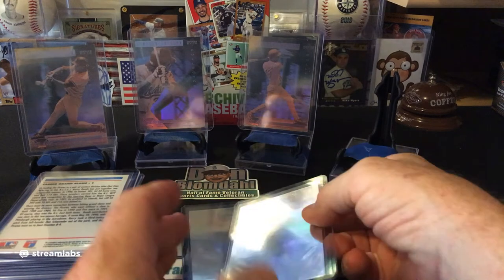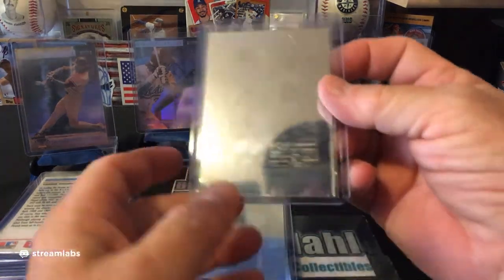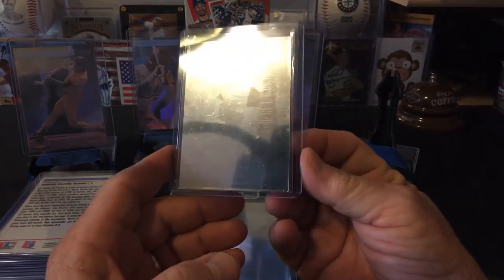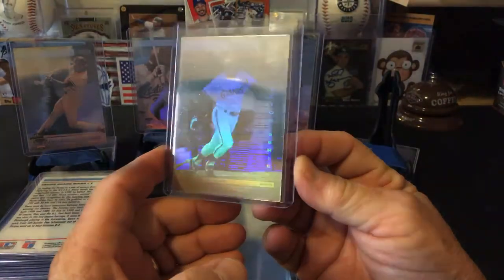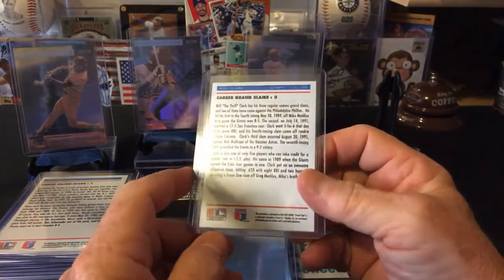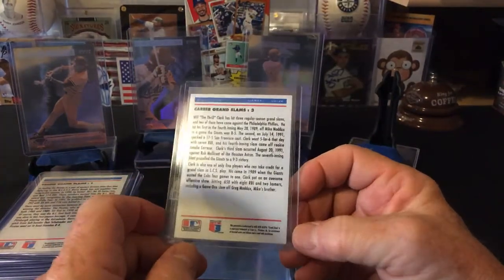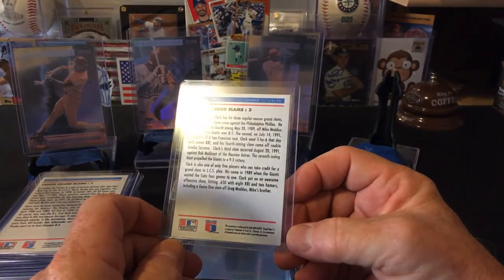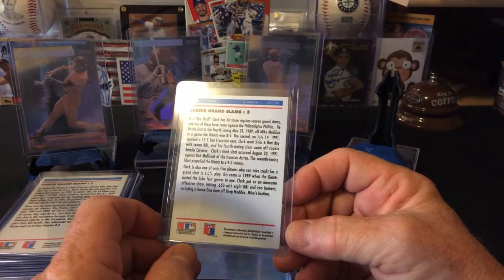Moving on to our next card with 2 more to go after this one. Our next one is Will Clark with the San Francisco Giants. Will Clark with the San Francisco Giants is card number 24. Career Grand Slams, 3.